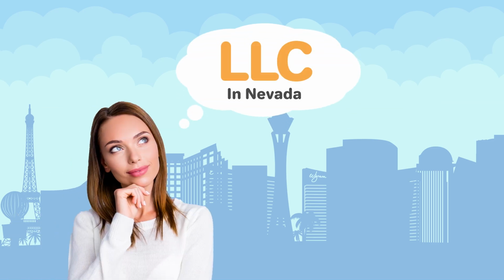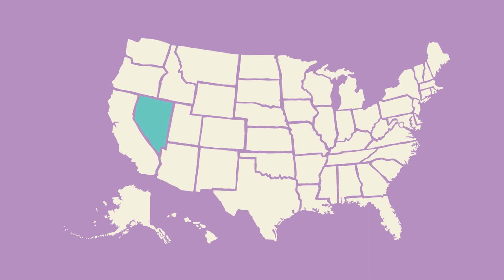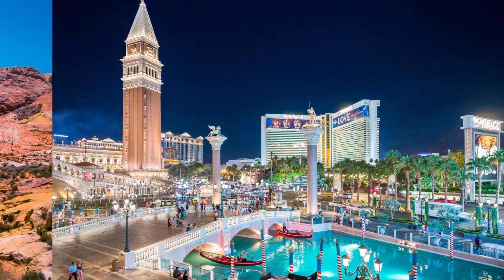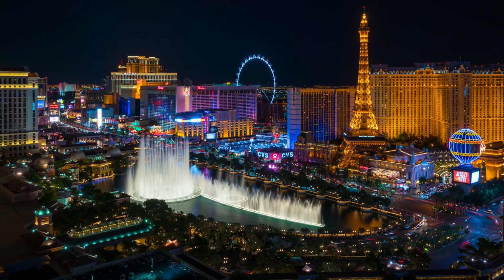How to form an LLC in Nevada. Nevada is an excellent place to form a new LLC. With great economic growth prospects and the lowest income tax in the nation, Nevada ranks third in the country for entrepreneurship. Every state has slightly different requirements for forming an LLC. Follow along closely to learn the required steps for creating your own limited liability company in the state of Nevada.